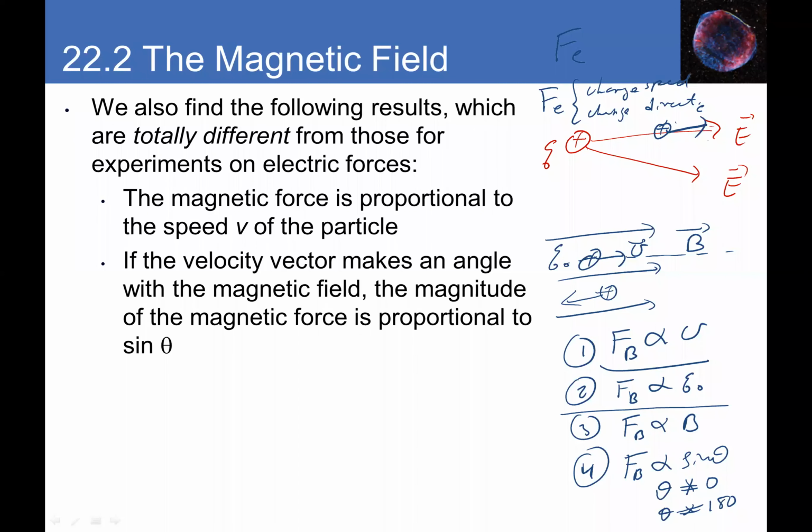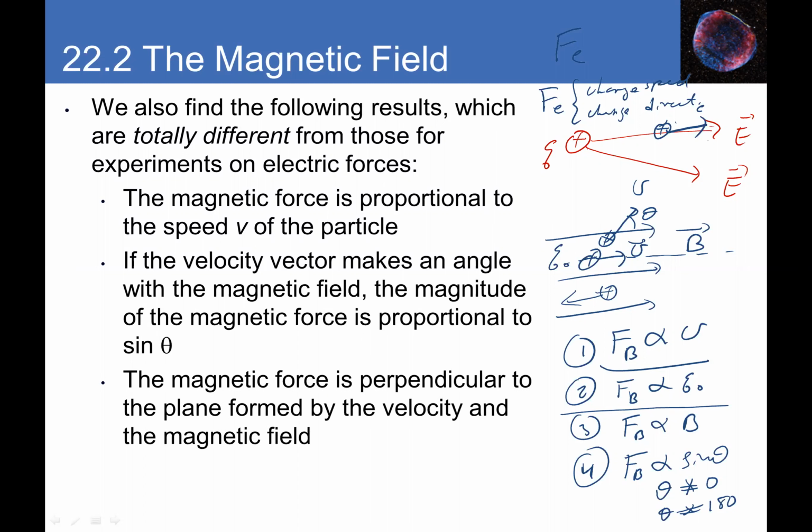In order for you to have some kind of magnetic force, the particle has to be moving such that there's a non-zero, non-180 degree theta between them. That means the magnitude of the force depends on the direction of the particle's motion, the velocity direction relative to the magnetic field. Magnetic field and velocity cannot be parallel or anti-parallel. They can be perpendicular, or at any angle, but not 0 or 180. Those are the two angles where the magnetic force is 0.